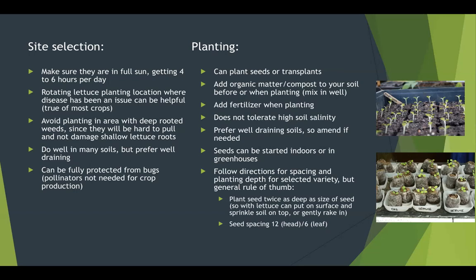Rotating lettuce in the garden: if you had lettuce in one spot in your garden last year, maybe you want to put it someplace else this year, because you want to avoid crop-specific pests and diseases getting into the soil and eventually retarding the maturity of your lettuce. That would be a bummer after all the work that you're going to put in.